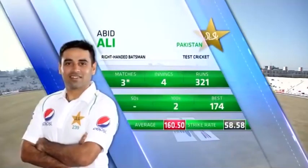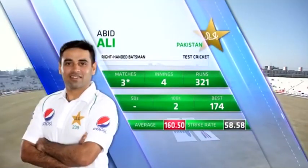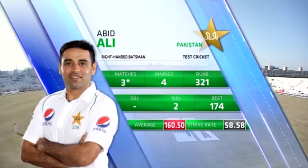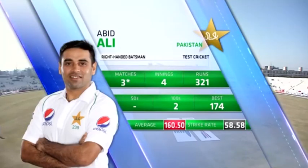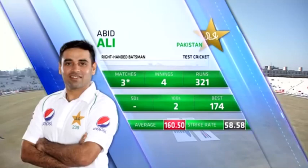Yes, there'll be a slight bit of nibble. But this man is looking for the third 100 in his third game. He's already got 2. It's off stump. That's one leg.